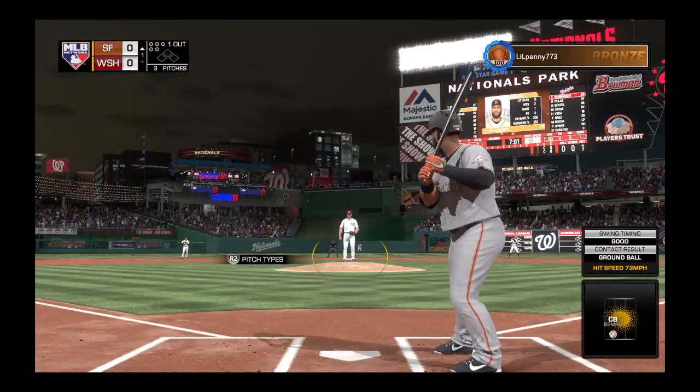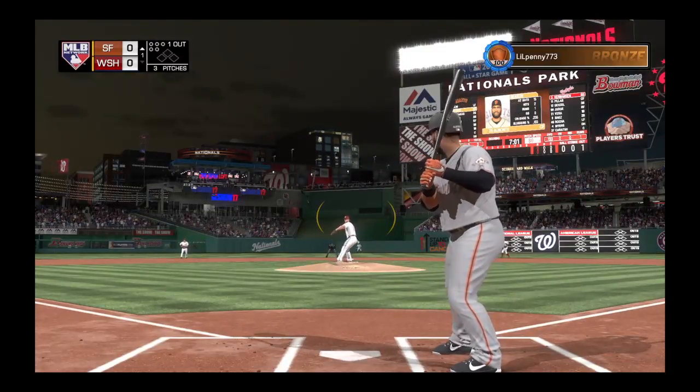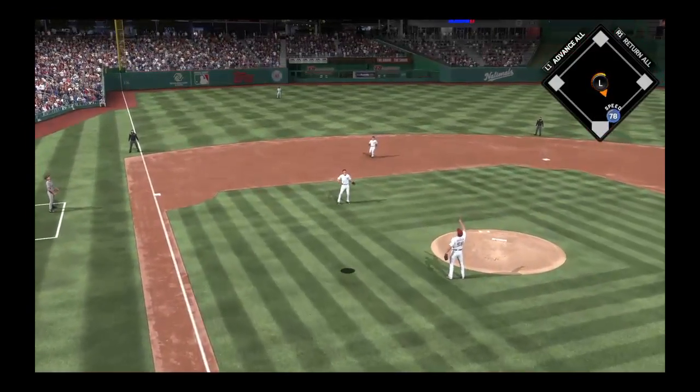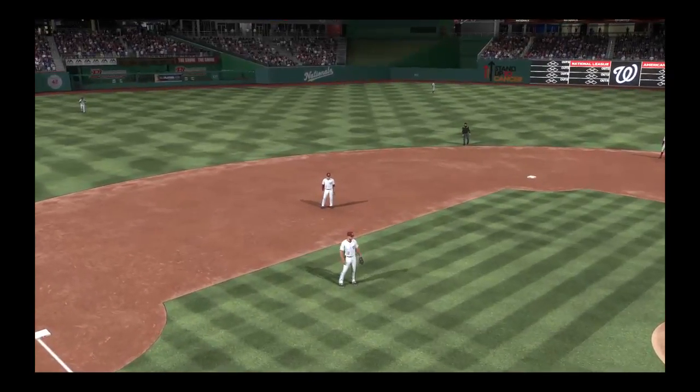Center fielder digging in, the switch hitter, Abraham Almonte. And he's looking to get it going. Off to a bit of a slow start this year. There's a swing and a high pop-up. And there's out number 2.